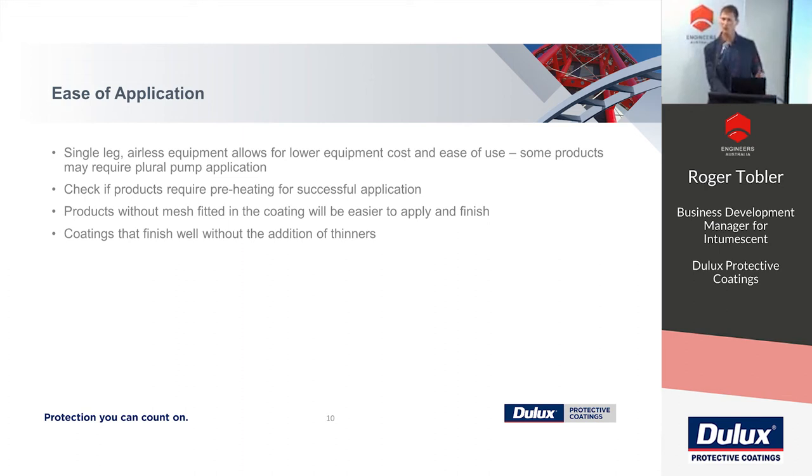Christian mentioned one point in his presentation when we first started, and he spoke about visible exposed steel. And this is one of the main purposes people choose intumescent coatings as opposed to other fire protection methods. And they can really finish well without the use of thinners. And looking at a lot of durable products out there, there's a few that are 100% volume solids, and they now no longer contain any solvents. So there's no more VOCs in the products, or virtually none.